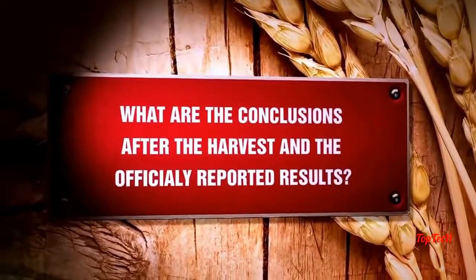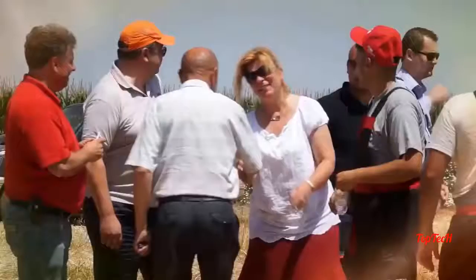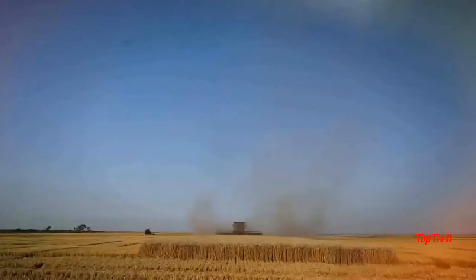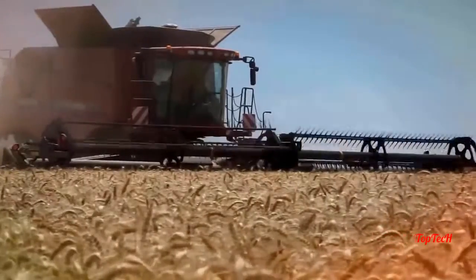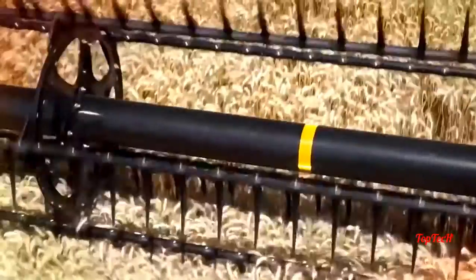What are the conclusions after the harvest and the officially reported results? We have demonstrated our capabilities here in Bulgarian conditions with our staff, with our organization in some very tough weather conditions, high humidity and muddy terrain, and nevertheless realized the peak result, which is 20% higher than the officially registered so far. This means that the combine harvester Case IH 9230 Axial Flow with a 12.2 meter crop header is showing results that are unattainable for any other machine.